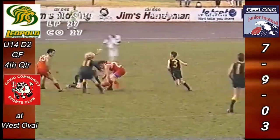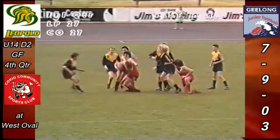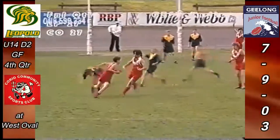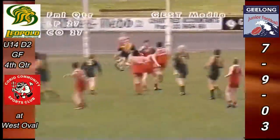3 goals, 9:27 apiece now, Daniel. Yep, but we've had goals disallowed, we've had hit the posts, we've had goals missed from the goal square. What is going on? Any score will do it, I would think. Corio have the ball. This could be an historic comeback if they get it.